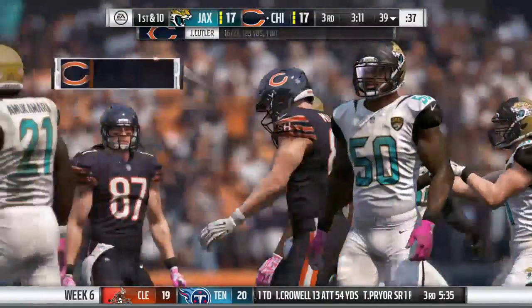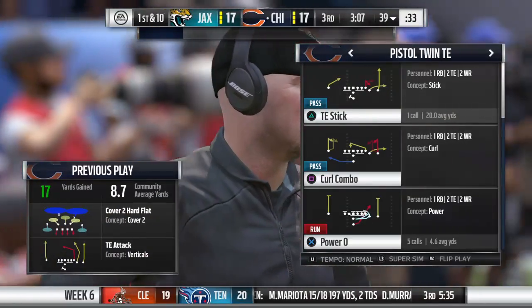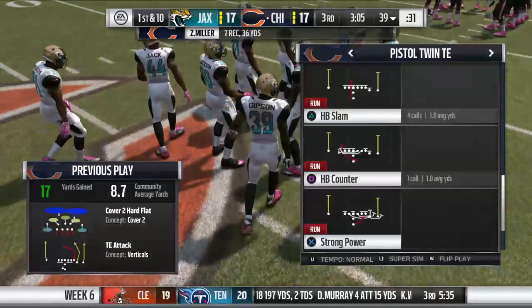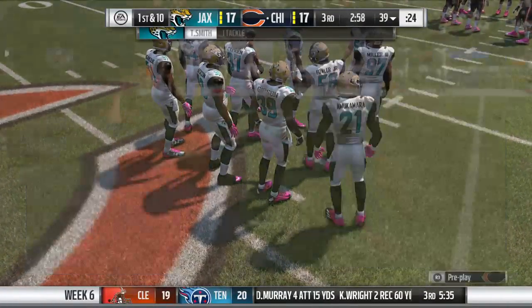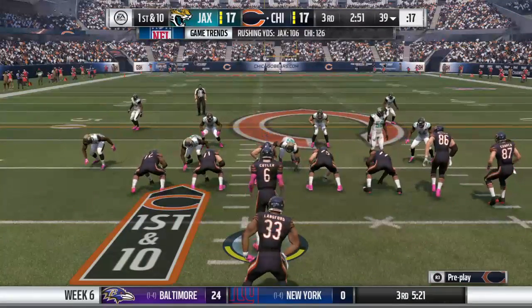Okay, so how do you do that? How do you shake things up? You look at what you called before, realize it hasn't worked, so go to something else. And maybe try and find one of those special plays from one of your better players, and maybe try and hit something big and get things going in the excitement area.